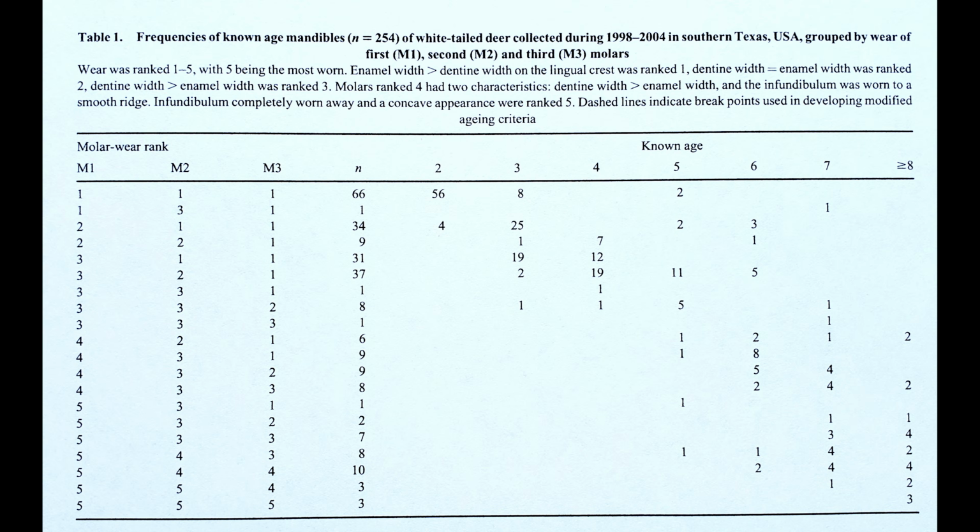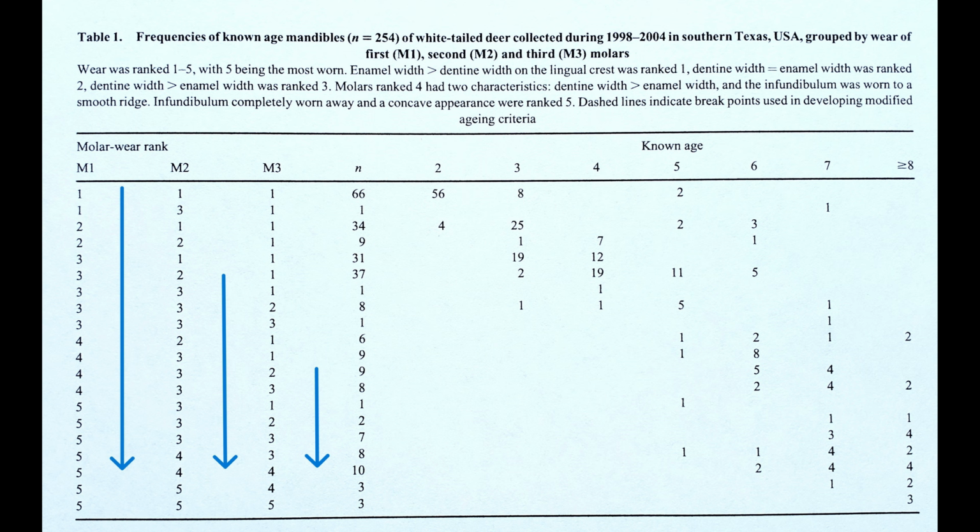Let's look at the summarized data from this research that included 254 jaws. And I'm going to have to apologize to the researchers because I'm about to use their table in a manner they did not intend. And we're going to take some time to flesh this out as it says a lot. What they've displayed are all the different patterns of tooth wear that they encountered. And they've organized them beginning with the wear of the first molar, then worked their way down based on wear of the second and then the third molars, much like the normal tooth aging method.